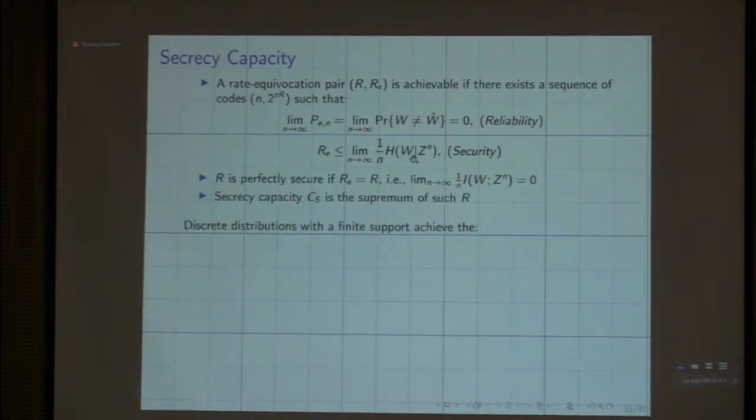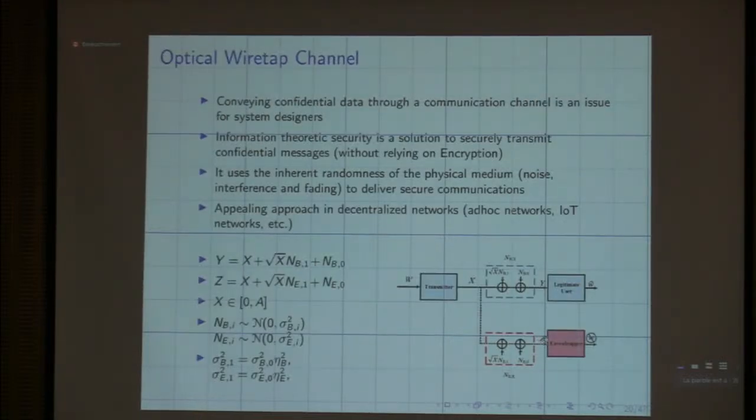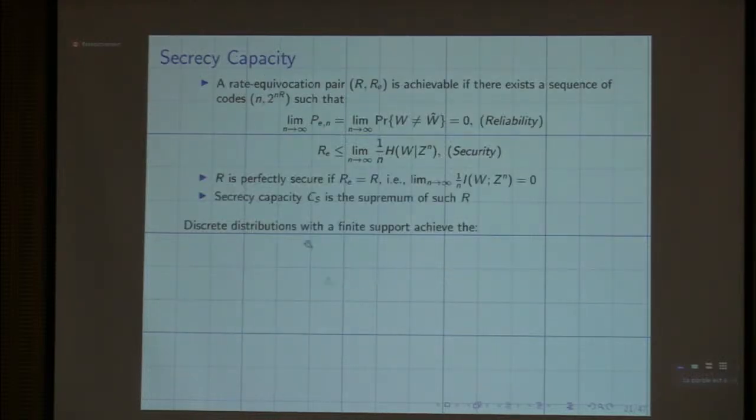All right. And we will say that R is perfectly secure if the equivocation is exactly equal to R. If R is equal to RE, then we will talk about perfect secrecy. And in that case, one can easily verify that the limit of the mutual information between the message and the observation at the eavesdropper is asymptotically equal to zero, meaning that W and Zn are asymptotically independent. So Zn doesn't get anything about W. And this is what we want at the end of the day, because although he or she sees Zn, he will get nothing about what has been transmitted. All right, the secrecy capacity CS is the supremum of such rates, the supremum of rates where we have perfect secrecy, basically.